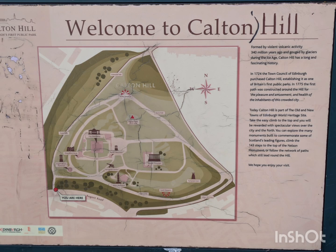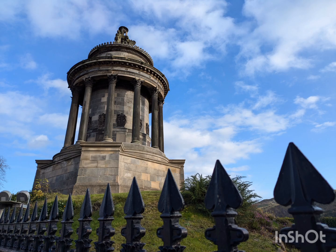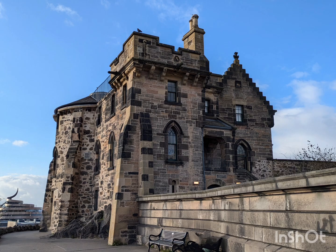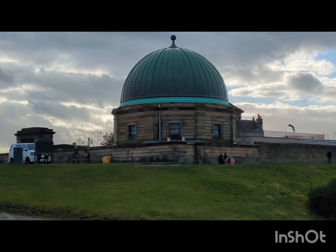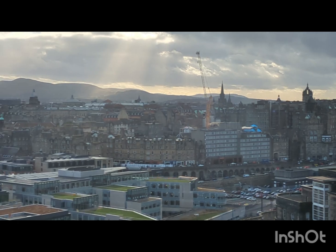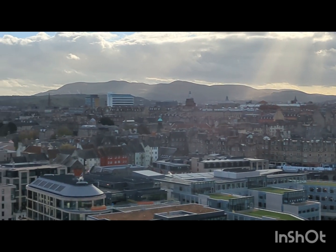I then walked through Calton Hill, Edinburgh's first public park, created in 1724. From 1760 through 1820, the period of Scottish Enlightenment, many monuments were built here, including a monument to Nelson. The views up here were also wonderful.